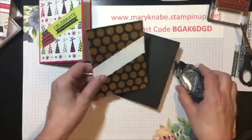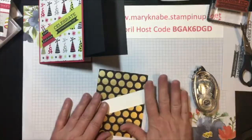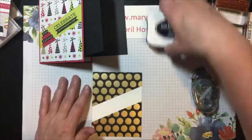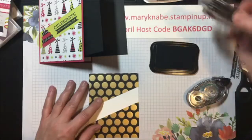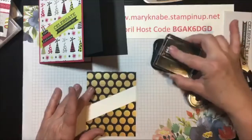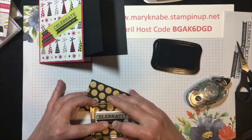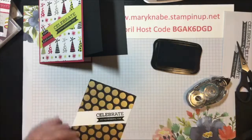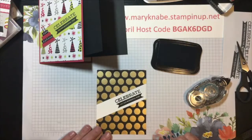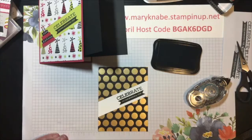Okay, so I'm going to go ahead and, oh, I should stamp first. You always want to stamp first. Joyce, this is wonderful designer series paper. It really, really is. So neat with the metallics, and then the bright bold colors on the opposite side. Okay, a little heavier with the ink, but I think it still works. Okay, now I need to put a pop of color on here.